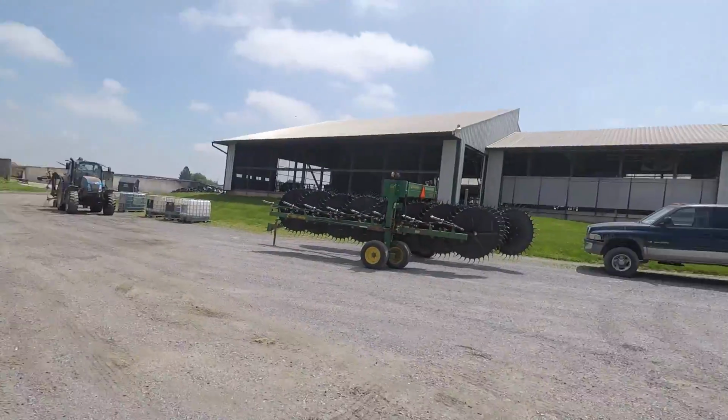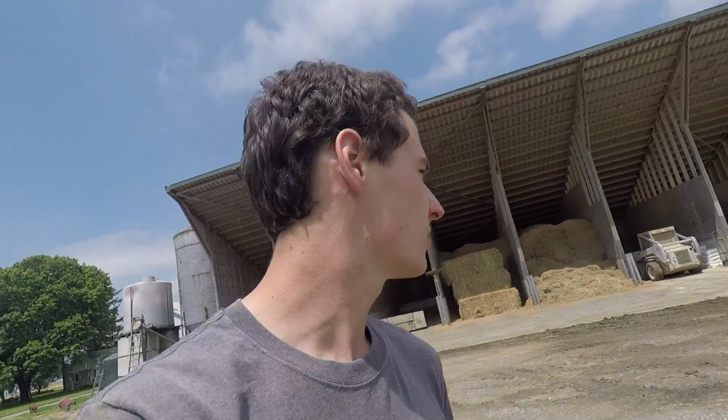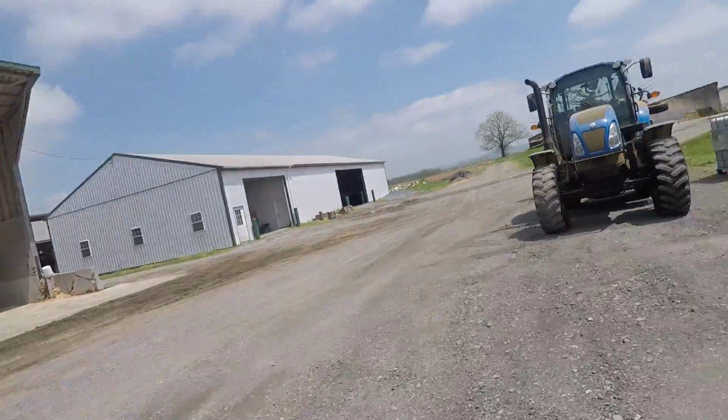I'm gonna get the New Holland on this rake, and Dad might go out and do a little bit of tedding with another tractor on some of the heaviest fields, but we're soon ready to get going here.